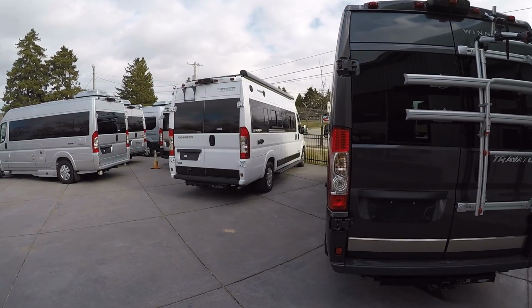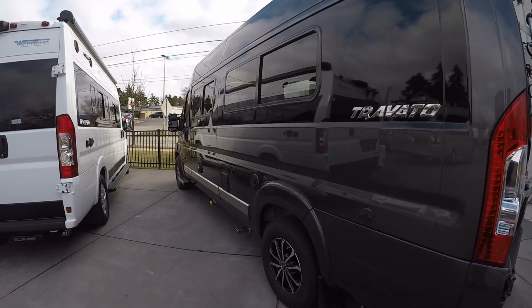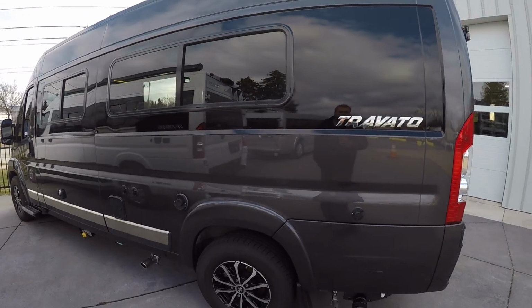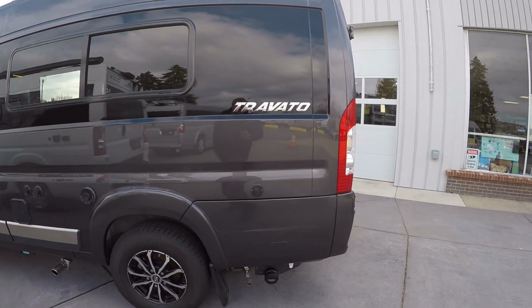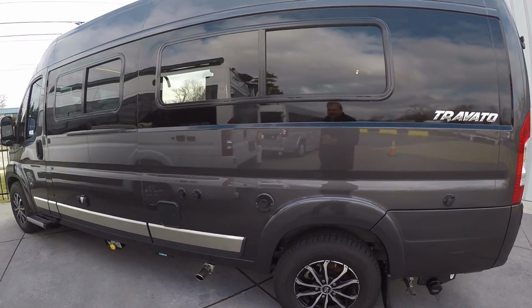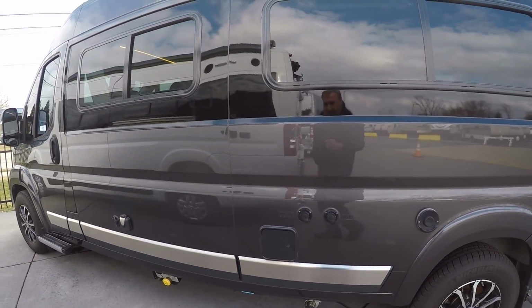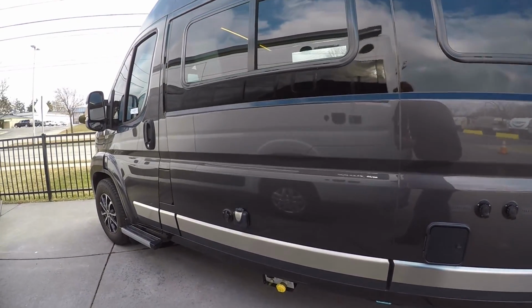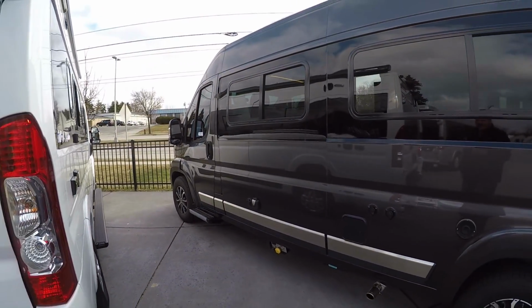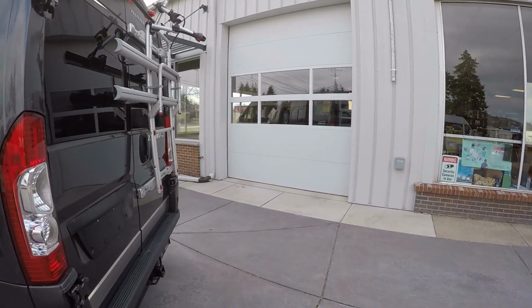Anything you want, really. On the other side, we have all of our connections. This is a 4-season model as well, so it has the heated holding tanks and heated drainage system, and it does have a generator on board. We'll have the true Macombi system for heat and hot water, tank fill, city connection, shore power input, and our propane tank fill. So let's take a look inside our 2017 Travato.